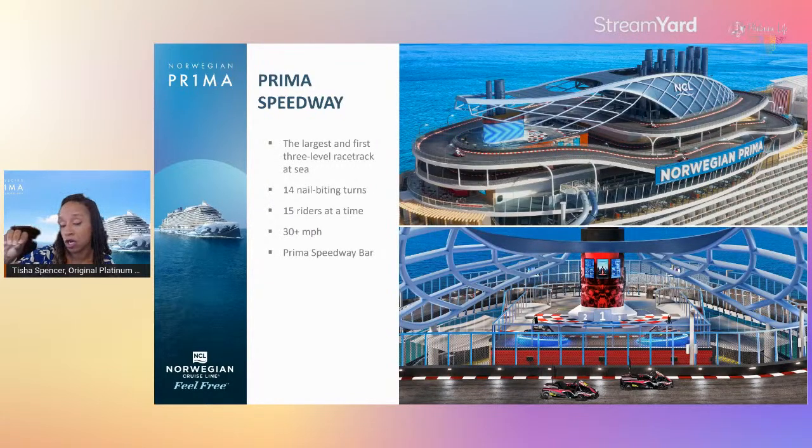Now, understand that when it comes to some of the excursions on here, like the racetrack, there may be a fee associated with it, but it's a nominal fee. It's not a large fee, nothing that's going to break your bank or anything like that. So don't worry about that, right?